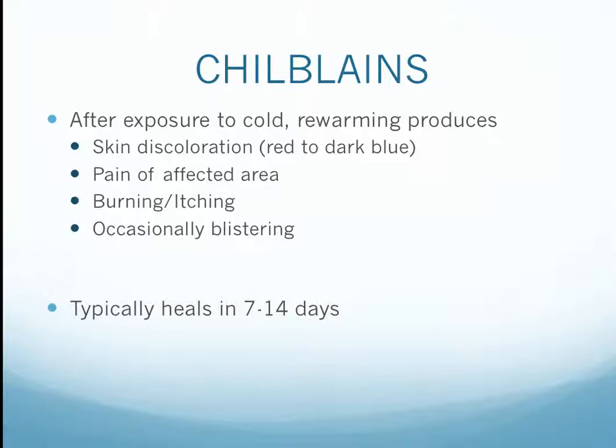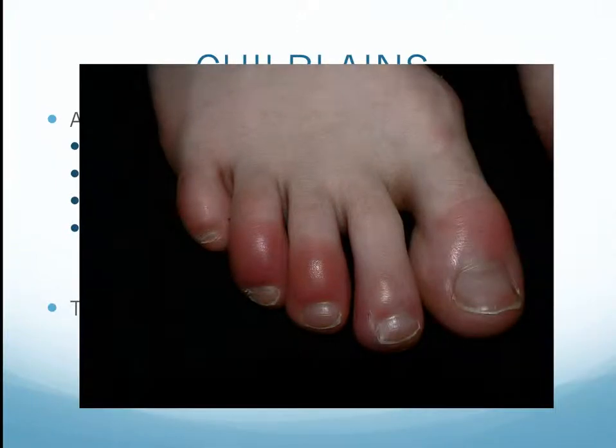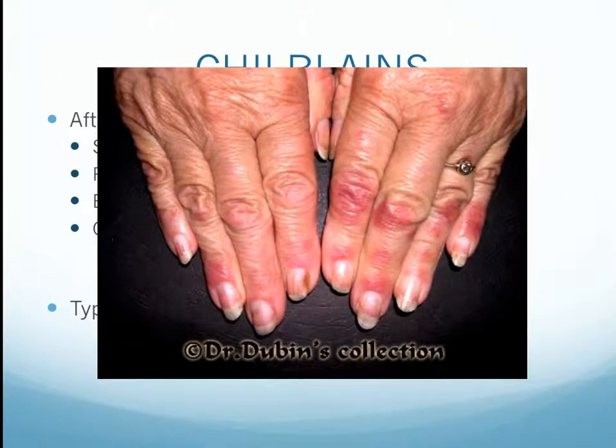Usually the skin looks a lot better after just a couple days. Here's some examples of just of the feet here. Another picture of the hands. It almost looks like a vasculitis.